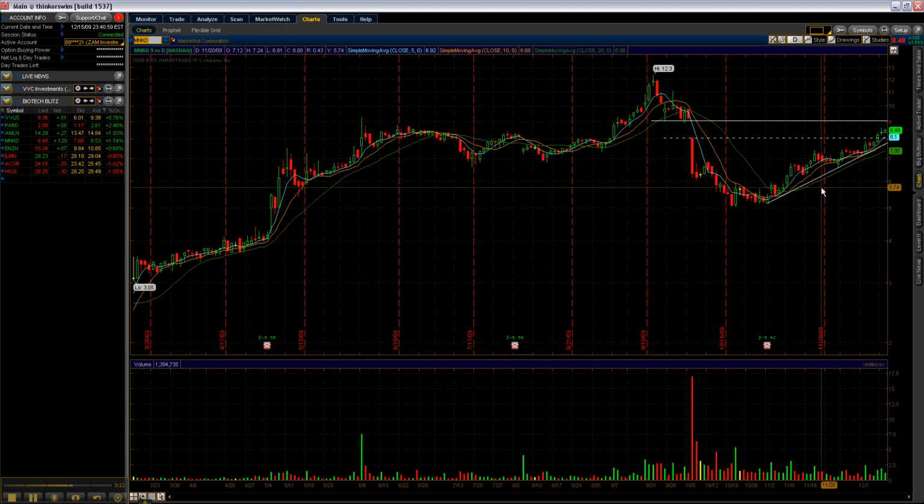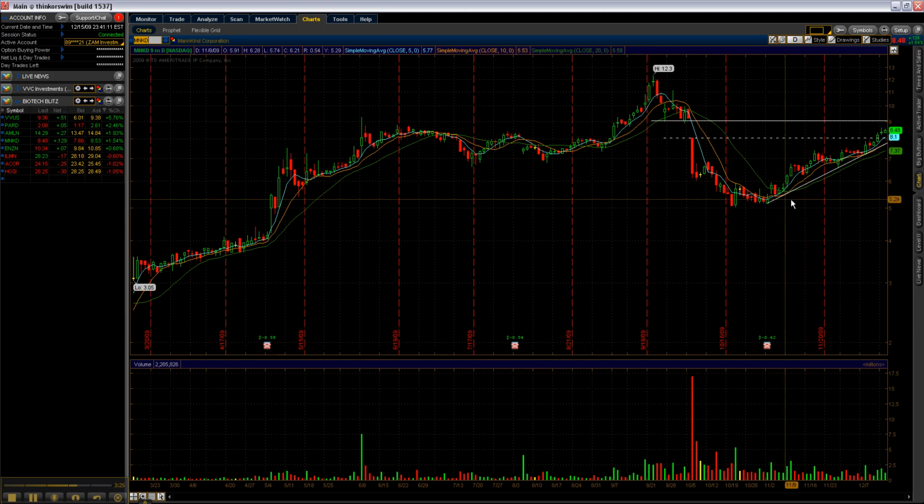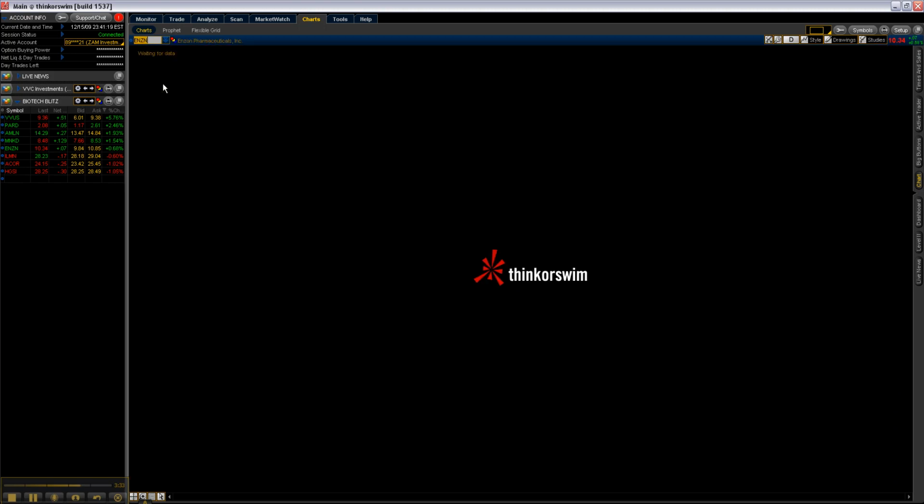Mankind, I'm still looking for that pullback, either back to this 8.03 level or back to the 10-day simple moving average, kind of the ascending trend line. But as you can see, we're starting to level off here in volume accumulation over the past couple of days. So I am looking for a pullback still to that $8 range before I make a bid on Mankind.